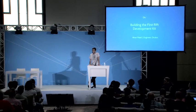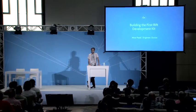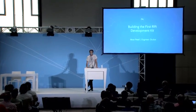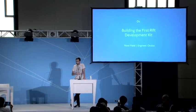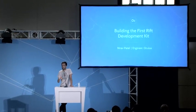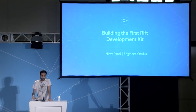So I'm here to guide you through a slice of the decision-making and development process we went through when we were building the first Rift development kit that helped us reboot VR 2 years ago. There was an enormous effort by the SDK team, the software team, building the SDK, the sensor fusion, this cross-platform thing that ran on Windows and Mac and Linux, and working with devs to get all this going. There are some really incredible and interesting stories around that, but that's not what this talk is about. This talk is only about the hardware side of the story.